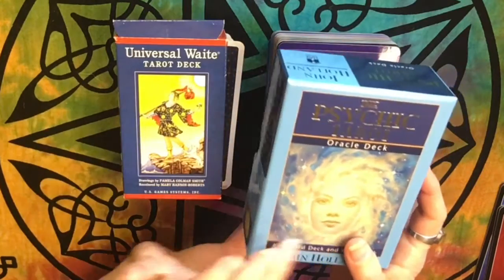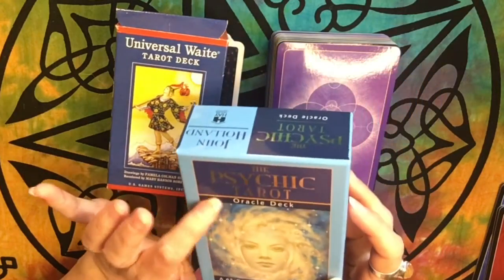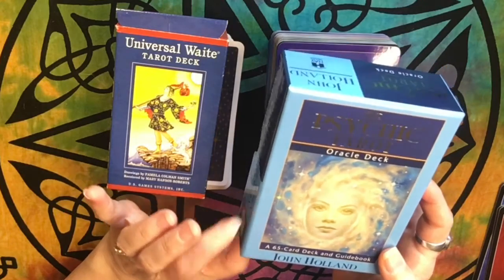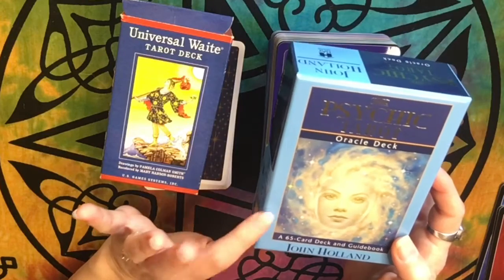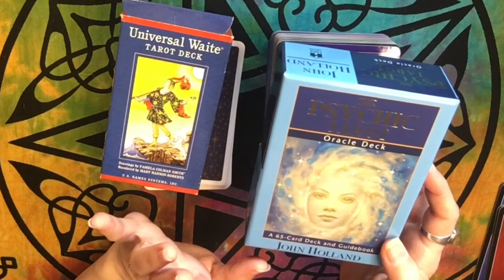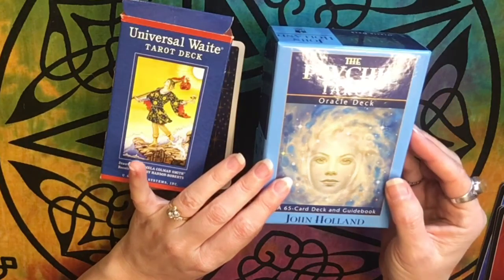And this deck is actually a 65 card deck and guidebook, and it calls itself an Oracle deck, but the word tarot is also in there because it is very strongly based on the Rider-Waite-Smith version of tarot. And I wanted to go through that a little bit and show you the similarities. It is impossible to use this deck if you're familiar with Rider-Waite-Smith and not see clear indications that this is based on Rider-Waite-Smith. So what they did with this deck is they took all the court cards out.